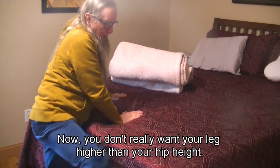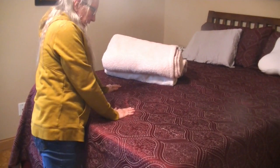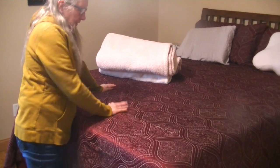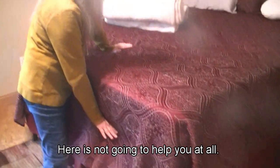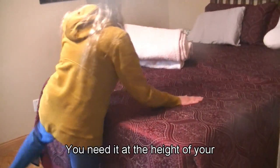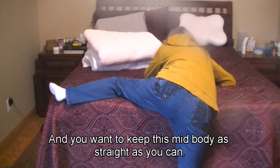Now, you don't really want your leg higher than your hip height. So that's my hip height. You also don't want it low. Down here is not going to help you at all. You need it at the height of your hips. And you want to keep this mid-body as straight as you can.